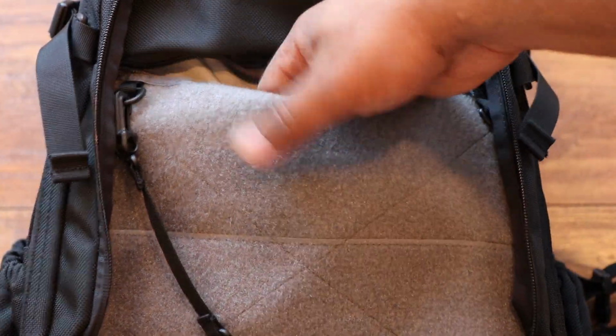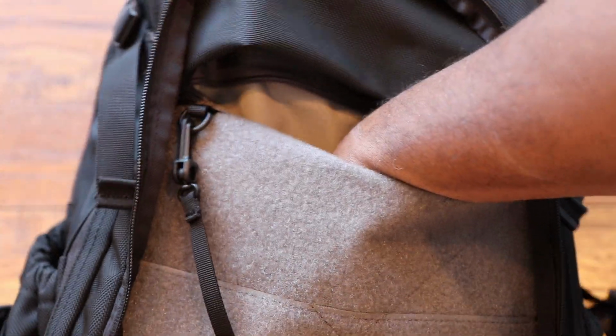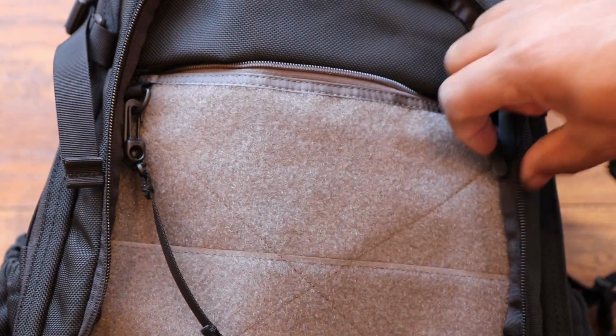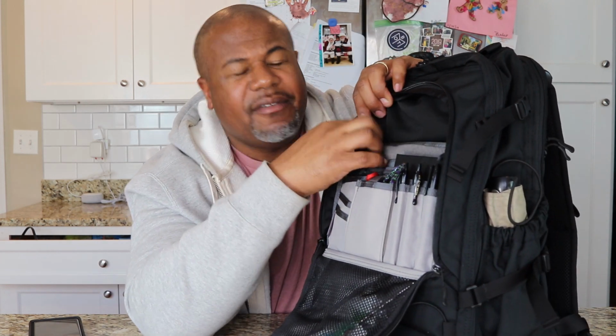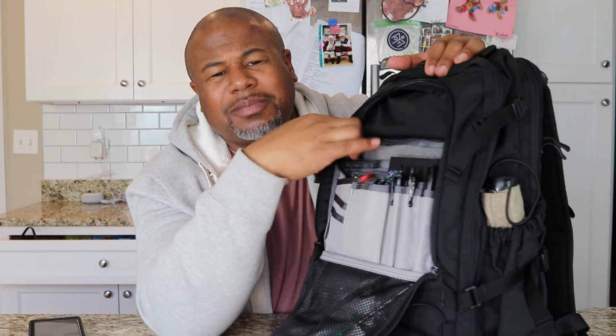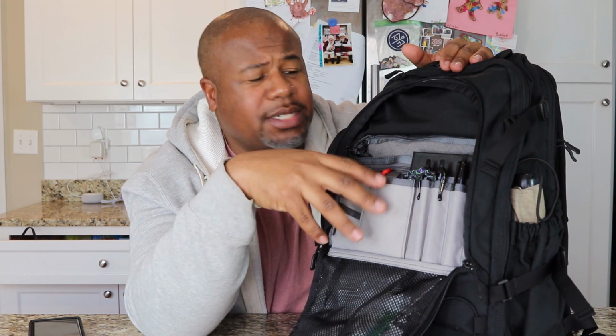So you unzip, and I'm sticking my whole hand up to my forearm in that pocket. So it's almost big enough for a tablet or whatever else you want to stick in that pocket. I don't have anything in there right now because this bag has a lot of organization options inside of it.